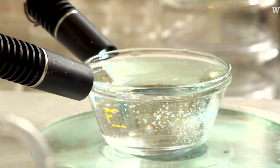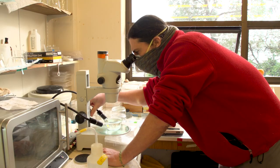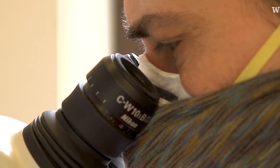Do you see the little dots floating around? They're larvae, and let's have a look. What we're attempting to do here is to raise a new generation of sea stars in the lab. Nice red stomachs from the food they've been eating. Fertilizing and raising the larvae, it takes a long time and a lot of effort.